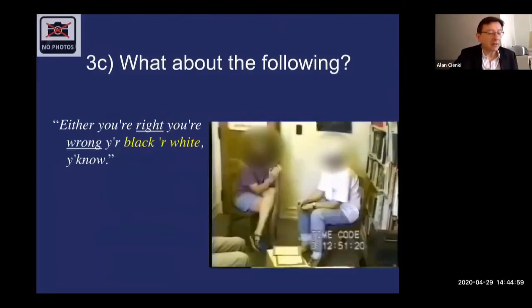In some cases, though, there's something more complicated going on. Here, the student's talking about absolutes, and she says that there's some cases where either you're right or wrong, or things are black or white, and she does the following. You know, there is no gradation. It's either you're right, you're wrong, black, white.